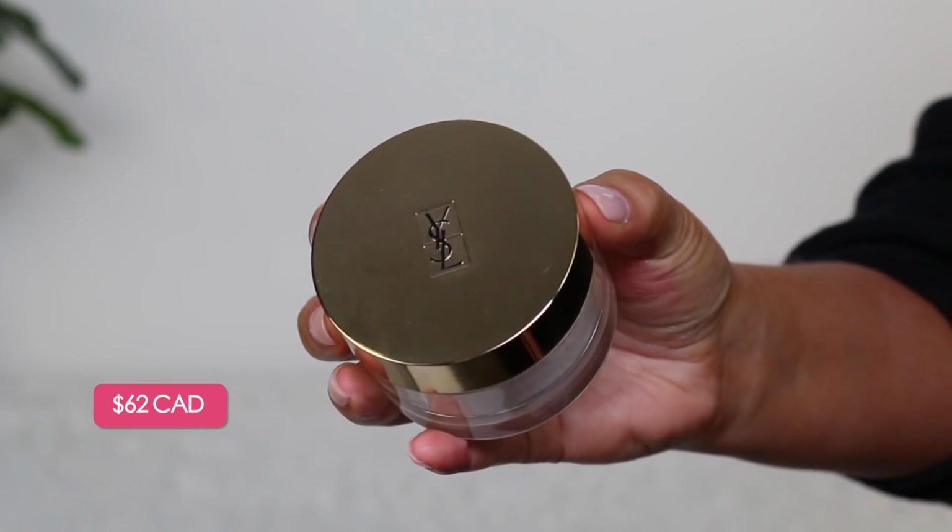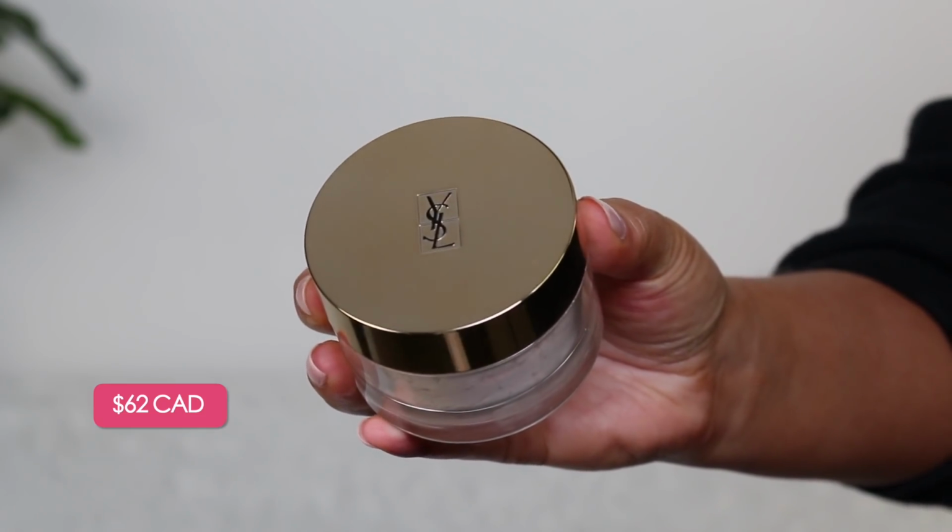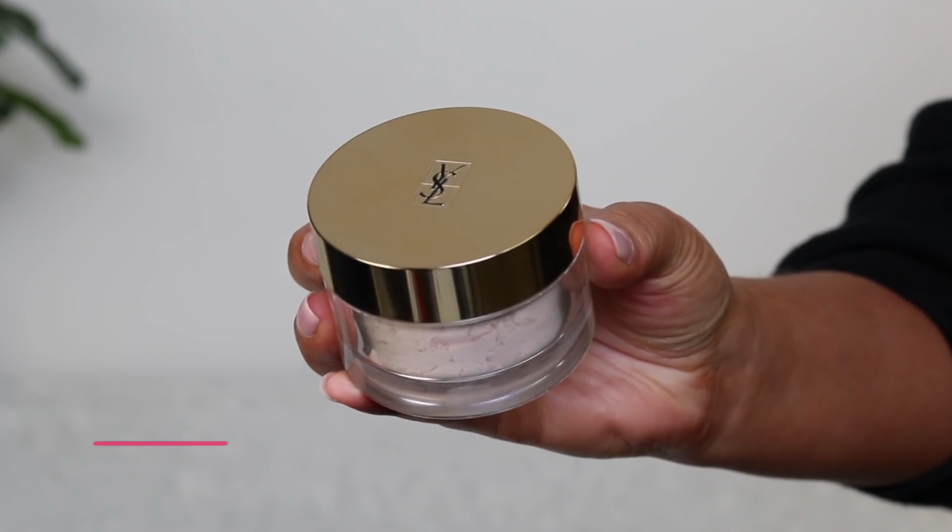This reminds me of my love for my Hourglass powder, but there's a third more product, $2 more, but a third more product in here. So honestly, I'm just going to be picking this up instead of the Hourglass, just for the price and quantity that I'm getting in it, and it's beautiful.